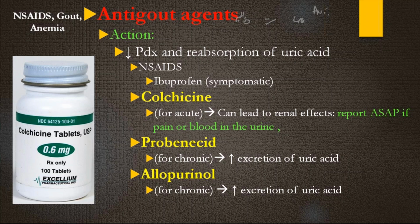Now, from these three medications, what NCLEX loves to ask is always about colchicine. Always you will find one or two questions on colchicine. And colchicine is going to be used for acute gout. That is the first line of medication for gout. Okay, so probenecid is for chronic and allopurinol for chronic.